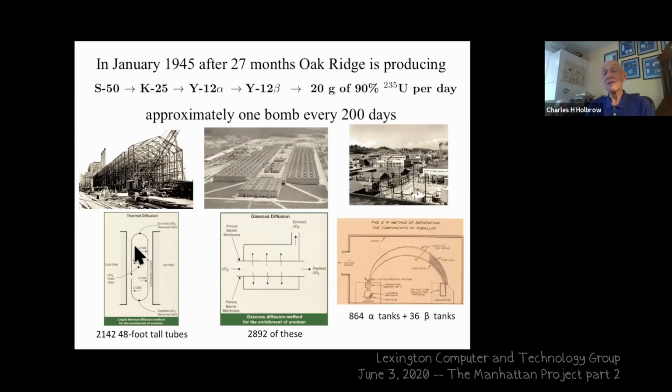This does not happen until essentially early 1945. The war has been going on all this time. And so early 1945, they begin to produce at what is essentially a couple of grams a day, a couple of grams of fully enriched uranium-235.